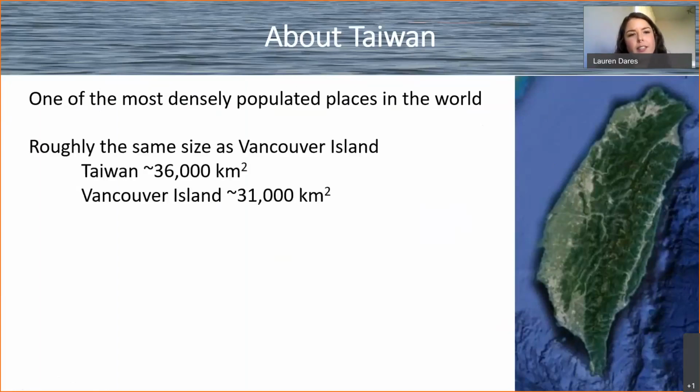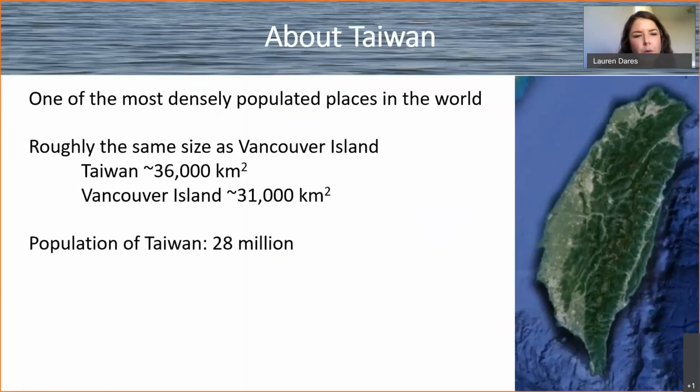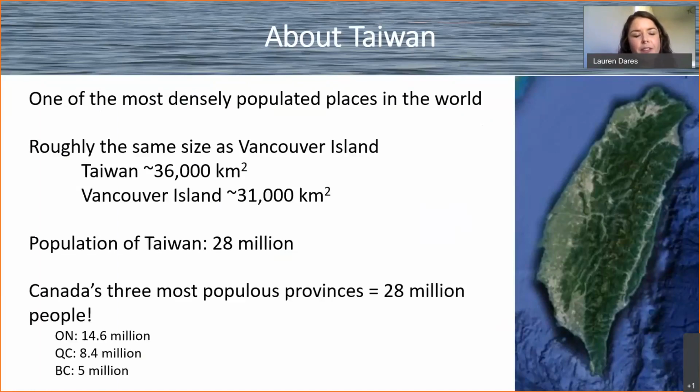Taiwan as an island is roughly the same size as Vancouver Island, a difference of about 5,000 square kilometers. And the population of Taiwan is actually 28 million people. To put that into context, that would be like taking the population of Canada's 3 most populous provinces and cramming them all onto Vancouver Island to get an idea of the population density. So there's a lot of people and really not enough space. And the dolphins are competing with people for that space.